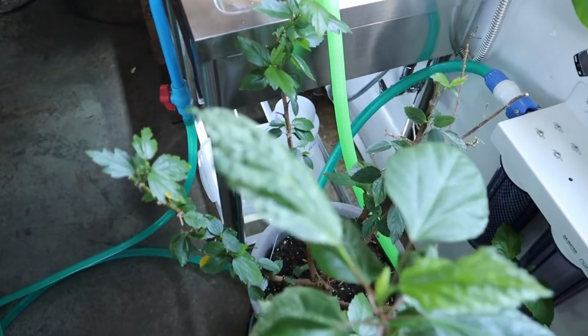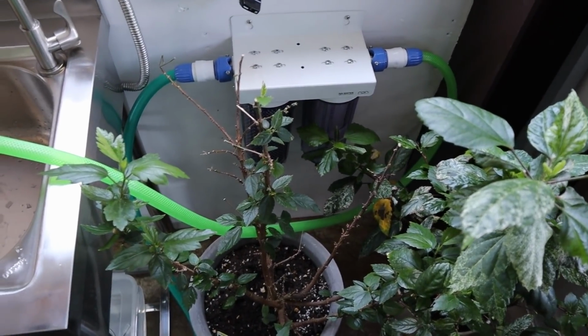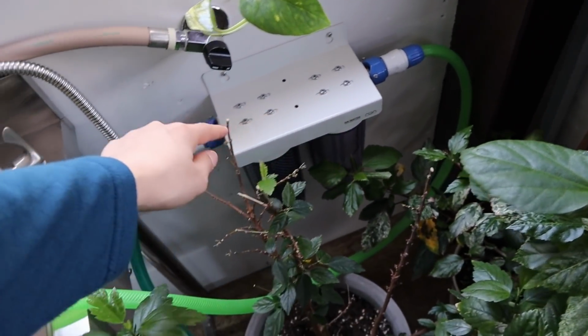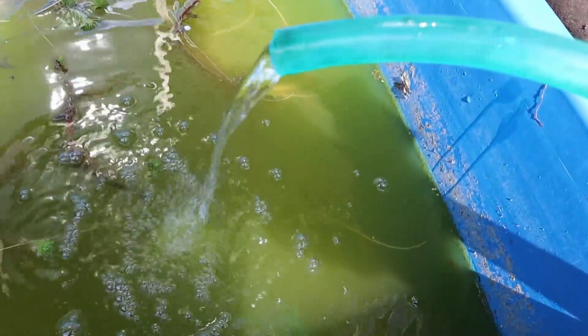And I've got my water filter, so I don't have to put any dechlorinator. I've got this thing right here, which is my water filter. It takes out all the chlorines and chloramines from the water, so this thing connects to that, this little hose right there. And we've got another hose, and we'll bring this out to the pond. So let's go and fill it up.